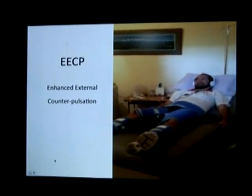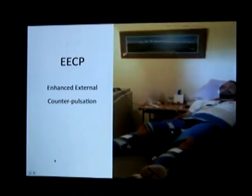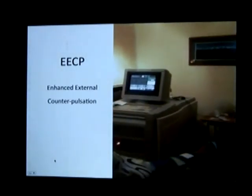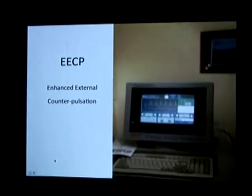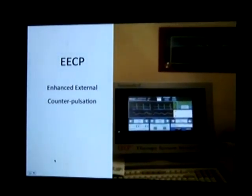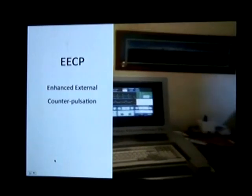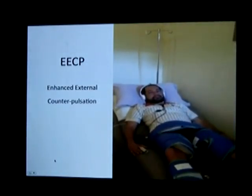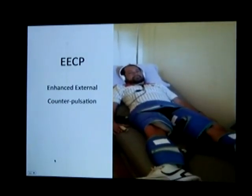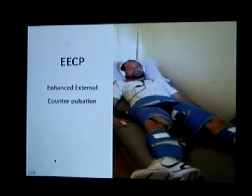So next is EECP. EECP uses a series of blood pressure cuffs to contract and cause what's called a pulsation wave. That pulsation wave is able to activate your stem cells 800%. People don't realize, but you have stem cells already. When we did stem cell research, first we pulled them out of people's bone marrow, then out of people's fat, and eventually found that, no, you have stem cells already in your body.